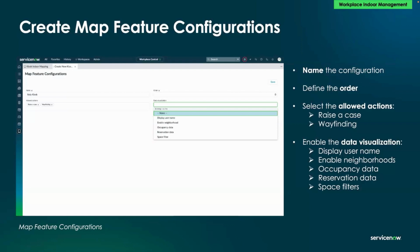So for the occupancy data, you would need workplace connectors as well as integrations to your occupancy sensors. You can also have the reservation data. This would imply that you have access to workplace reservation management, have that experience set up, so having your employees create reservations and being able to view those different states of room directly on that map.